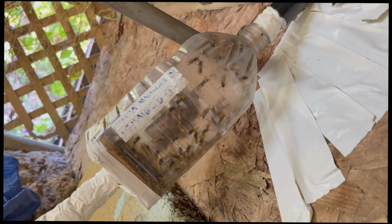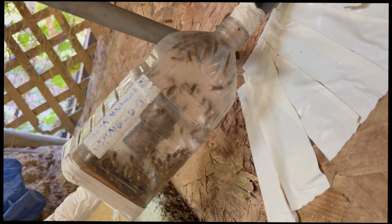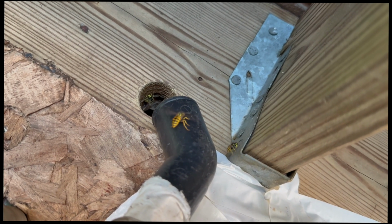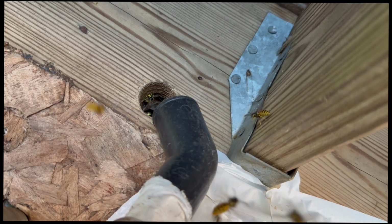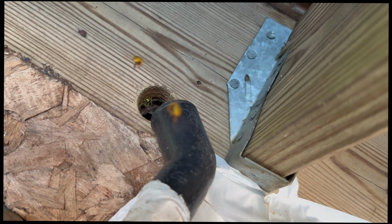Looks like you have it positioned very well, because you're getting a lot of them pretty quickly. You can see how many foragers are coming and going. Very busy nest. I probably took almost 3,000 out of here the other day. And we'll probably get at least 1,000 plus today.